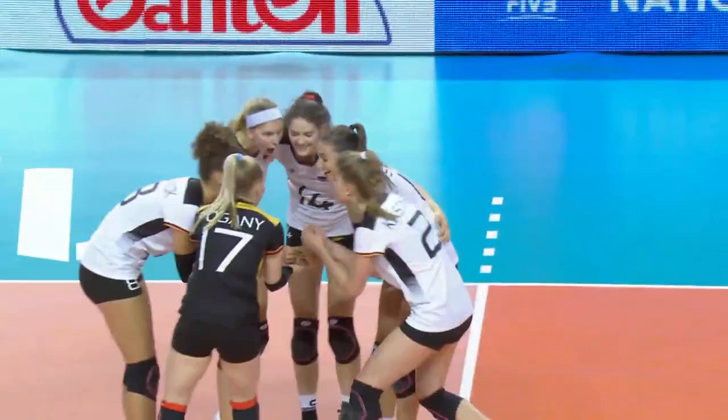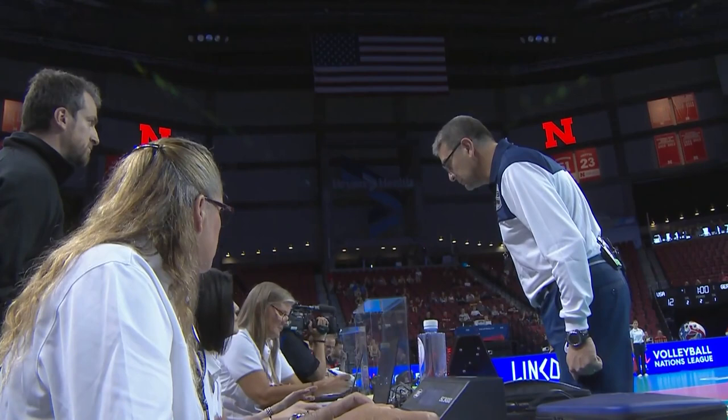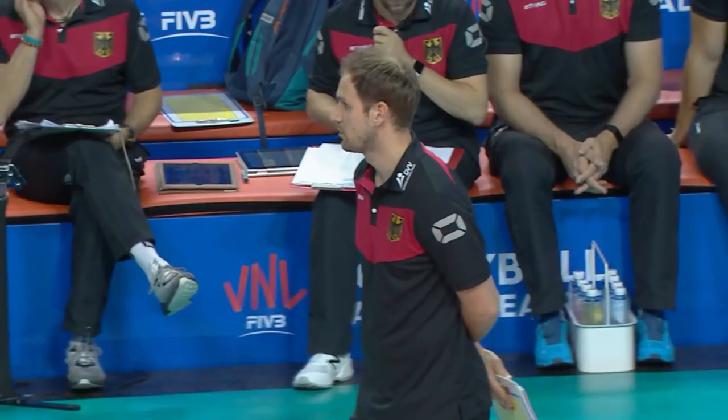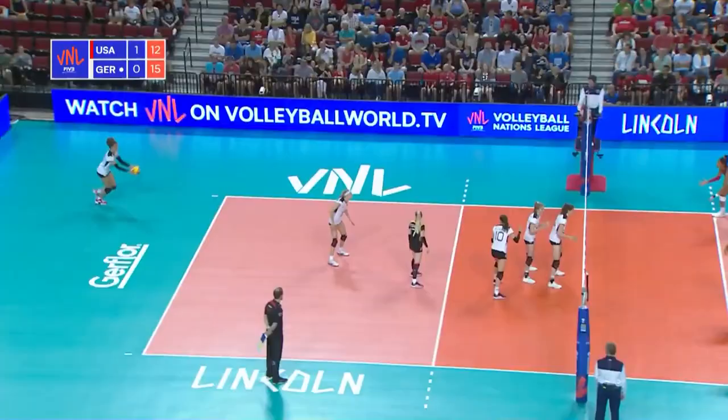Oh, I'll tell you what, Kozlowski's not happy with this, because from that angle, it looks as if the ball hasn't touched the block. We're going to replay it. I think they've argued their case here and agreed that it actually did touch the block. So Germany have been given the point. Just checking that on the score table, making sure the score's right. Drevnik will serve. Germany lead by three.